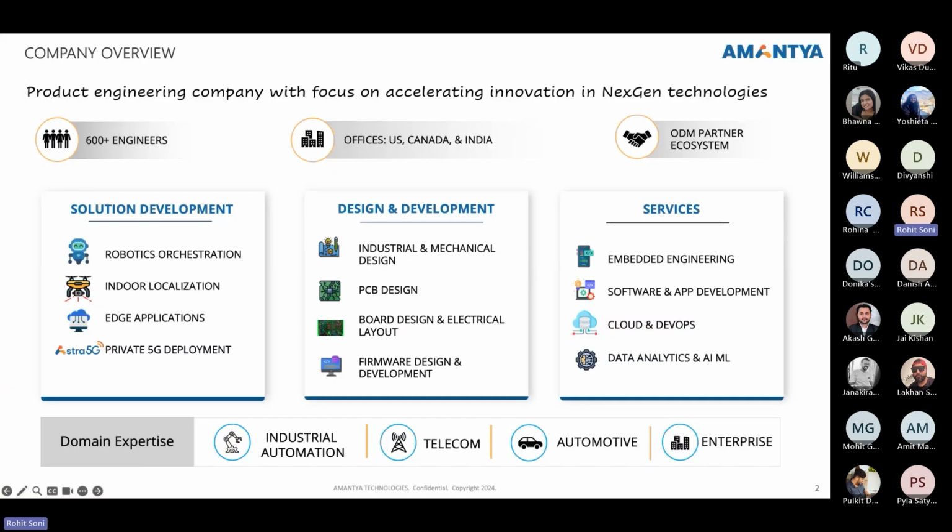All right. Before I completely talk about the embedded solutions, let's talk about the company overview, what we are, what we do, and what all we can do. So we are a 600 plus engineers company, and we have offices in the US, Canada, as well as India. India is basically our headquarters, where all the design engineers sit. We also have good relations with the ODM partners, and we have developed a good ecosystem with all of them.